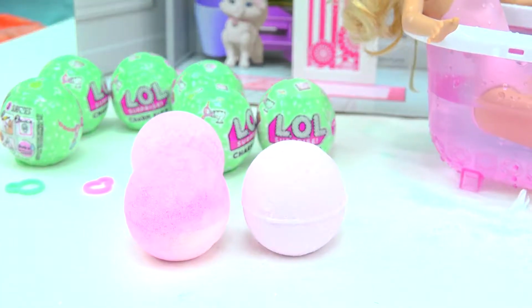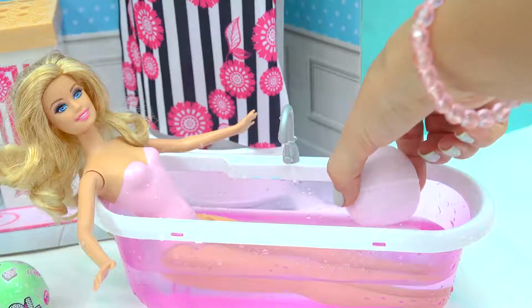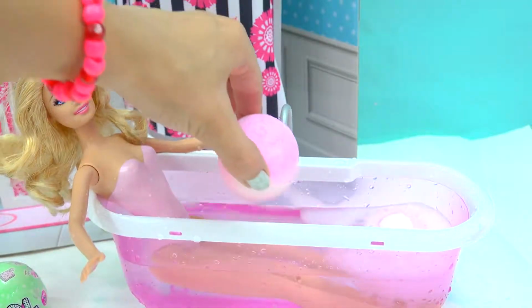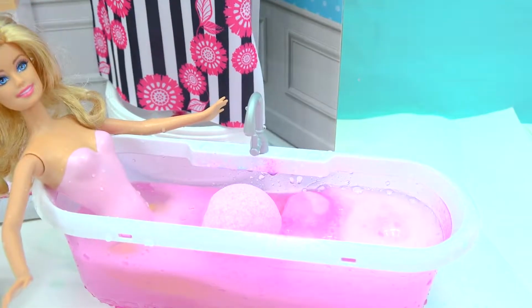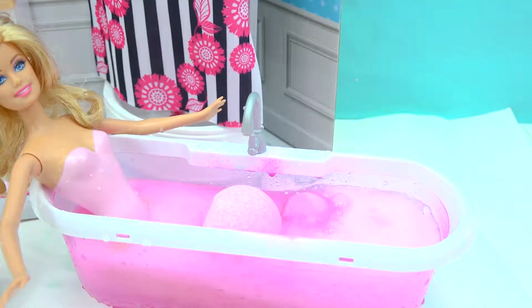All right, we've got three fizzy bombs. So let's add them in. One, woo, two, and three. Fizz, fizz, fizz, fizz, fizz. Woo! Oh, the bathtub is turning so pink.